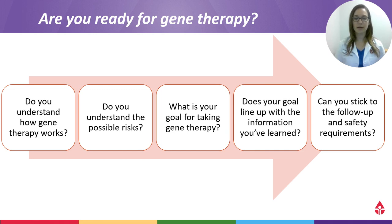Some other things you'll want to talk about and think about during this time are, do you really understand how gene therapy works and do you understand the possible risks? What is your personal goal for taking gene therapy and does that goal line up with the information you've learned? So again, it's not just a magic solution like a one and done infusion and then you don't have hemophilia anymore. It's a commitment and it's not a surefire cure. So you need to keep that in mind. And finally, can you stick to the follow-up requirements and the safety expectations that we have of you as the patient? If you don't think you can, then it really is important to reconsider if this is the right treatment for you.